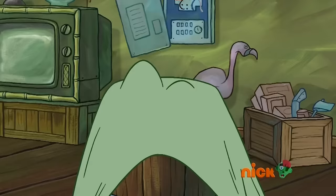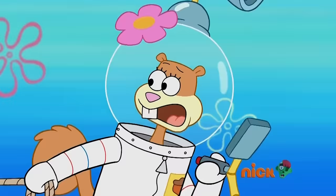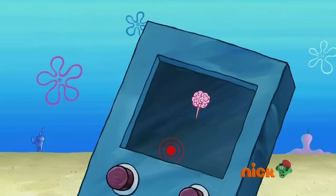Now, I personally really like this next episode. I think it's like a solid episode in terms of modern SpongeBob, and that's Whirly Brains. An episode all about like a crazy toy, dude. I would never play with this toy personally. Here, I'm gonna show some clips really quickly. Would you guys play with this toy?